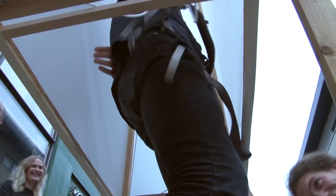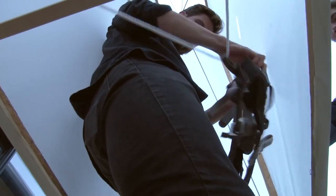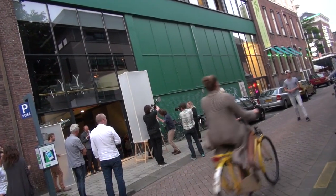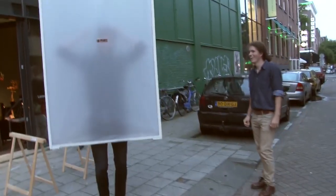I'm on the wrong side of this thing. Actually have here attached to you. Yeah. You can actually then grab just the ropes. Grab the ropes and just stand up. Yeah. Any cars come?